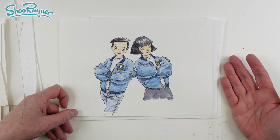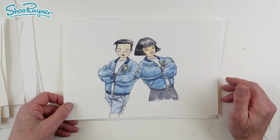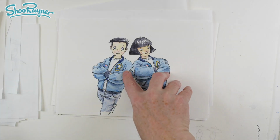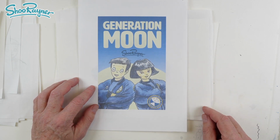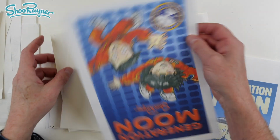And suddenly it didn't feel quite so precious, and it just came out. I was much, much happier with that one, and that's the one I'm going with. So I'd planned that these two would be on the front cover, and I was imagining something like this. And I don't know, something was telling me, no, it's not right. And then I thought, oh no, let's do something different.